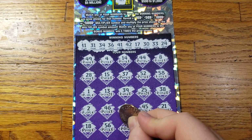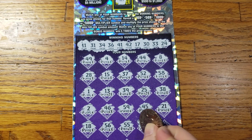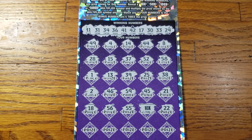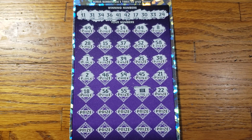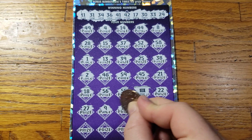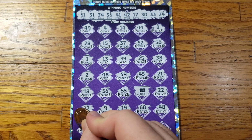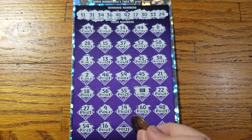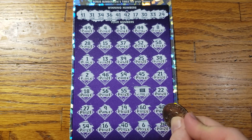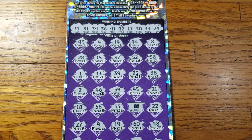18, 56, 55. Boom, we got a multiplier there. We got the 10x. All right. 22. See if we get anything else to go along with the 10x. 27, 9, 19, 60, 48. Last row, we got 54, 16, 40, 6. And in the corner, we got 29, I guess. So the only thing we got is that 10X symbol there.